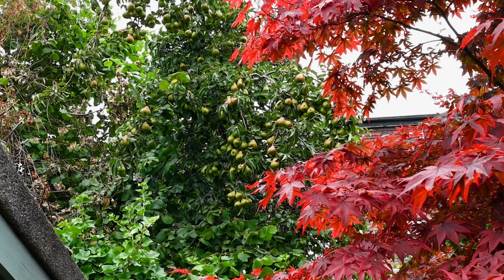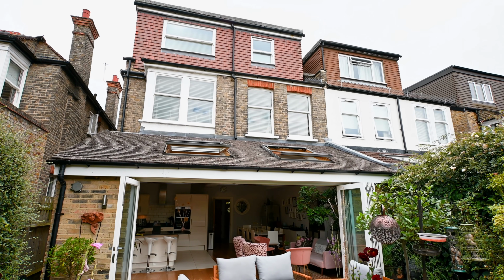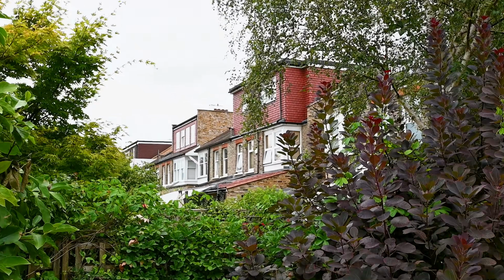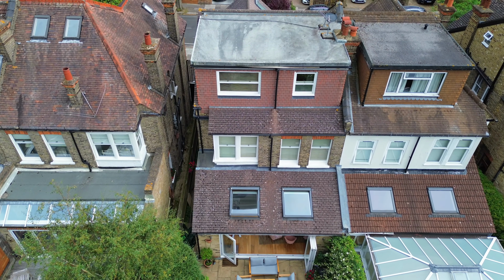Now, this property as well and the garden has a lot of history, as it used to be an orchard, and if you look closely to the back, there's actually a pear tree which is over 100 years old. From the garden here, as we look at the rear of the property, right at the top, we can see that box dormer extension, which is a common thing amongst these Victorian townhouses to create more space in the roof. Now, we will be exploring that later, but first, let's head up to the first floor.